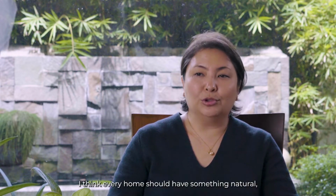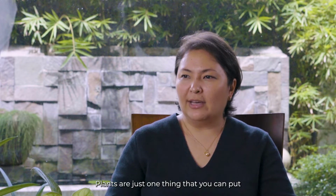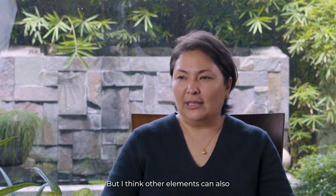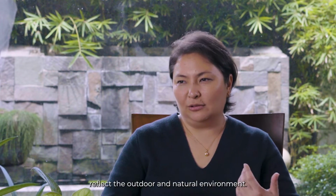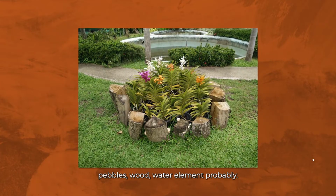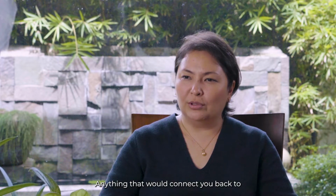I think every home should have something natural, a natural element in them. Plants are just one thing that you can put if you have the patience, the commitment to take care of one. But I think other elements can also reflect the outdoor and natural environment. Pebbles, wood, a water element probably, anything that would connect you back to the natural.